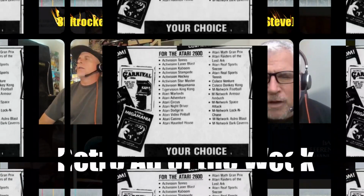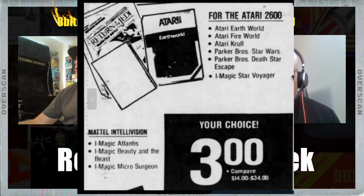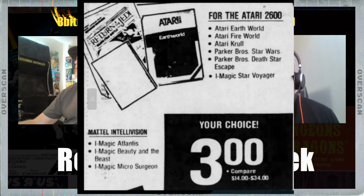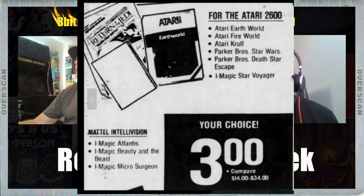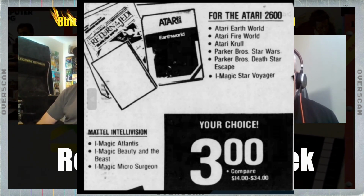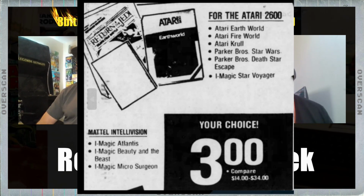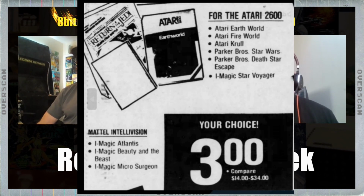And then wow, we hit the $3 section. For $3, Atari Kroll, which is a game that I always wondered about. I'm sure it was $3 for Kroll. If you bought that, you would probably have 100 times your money by this point if you saved it and still had it in package. I think it's pretty rare. I don't even know if it ever got to stores, I thought it didn't, but I may be wrong. It might not be $300 unopened, but it's probably a fairly good amount.